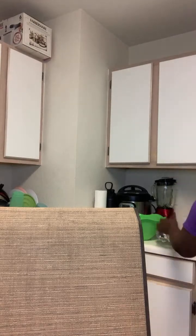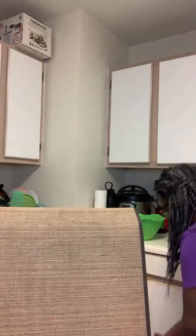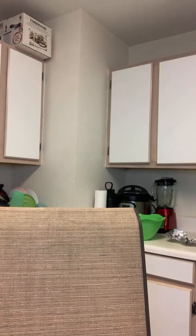How many of you use ketchup when you cook it like this? I am going to put a little ketchup in mine. How many of you does that? Put ketchup in your pot.